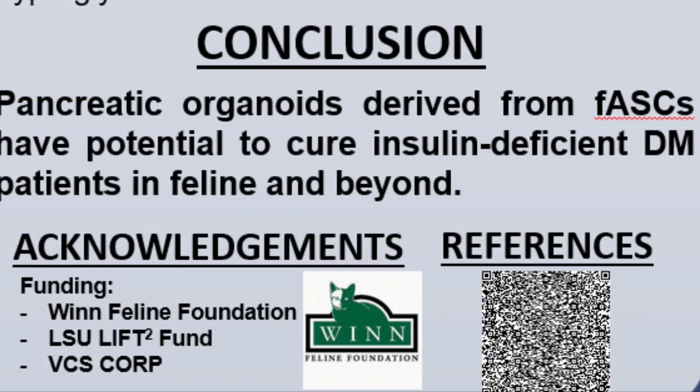Collectively, the pancreatic organoids derived from FASCs with our novel differentiation protocol have the potential to cure insulin-deficient diabetic patients in feline cases and beyond.